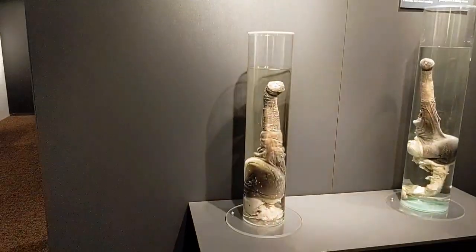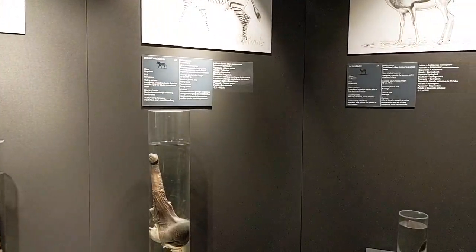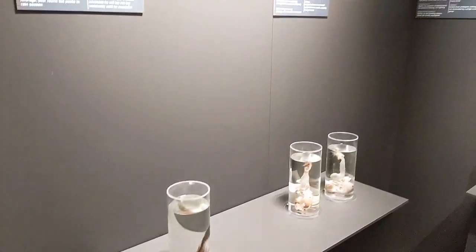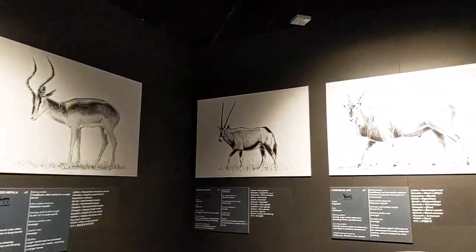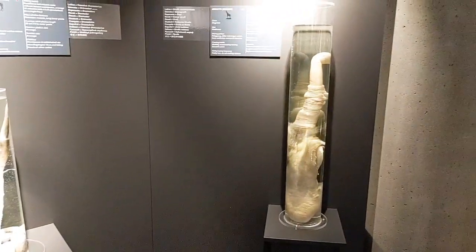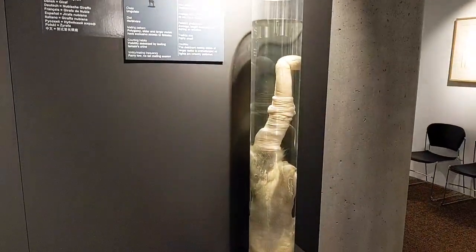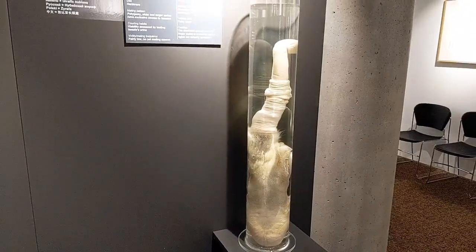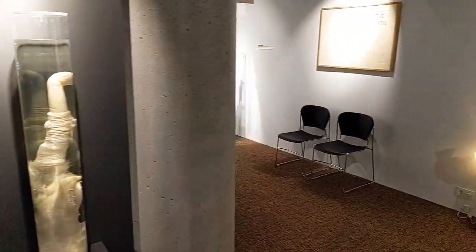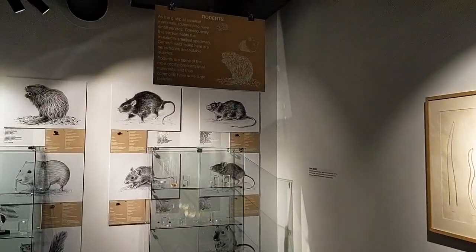So, a zebra. Ever thought about that? A mountain zebra. A springbuck. All kinds of fun. And a new exhibit here, a giraffe. Ever seen a giraffe penis? I haven't. Now that's quite big. And now we're heading into the rodents section over here.